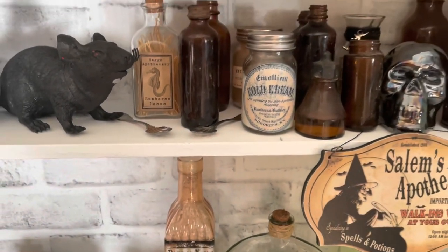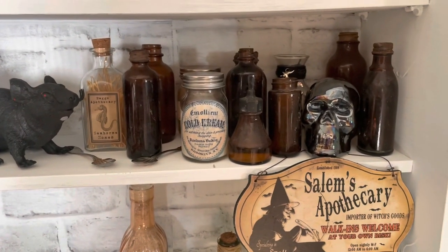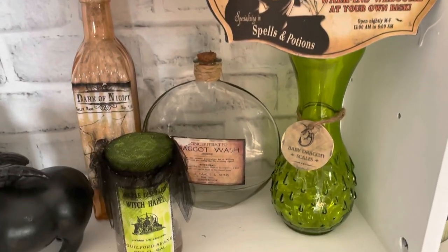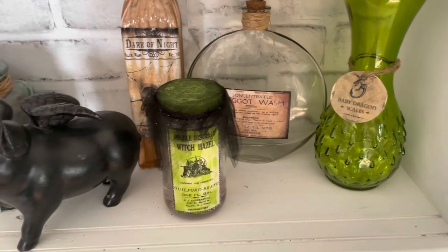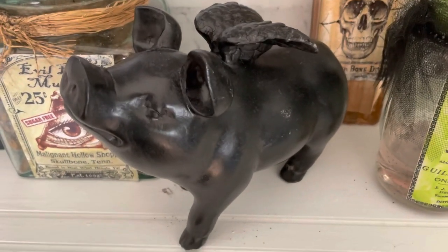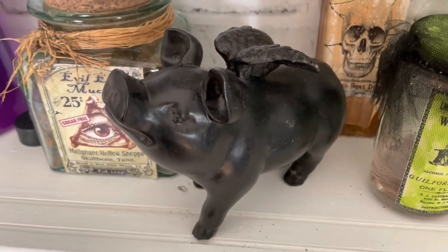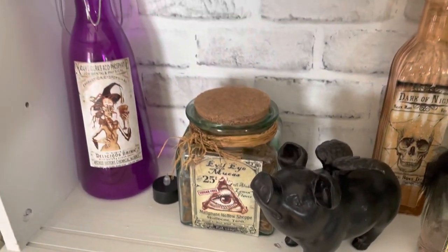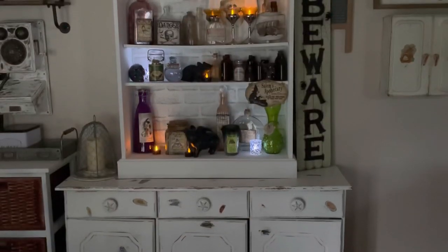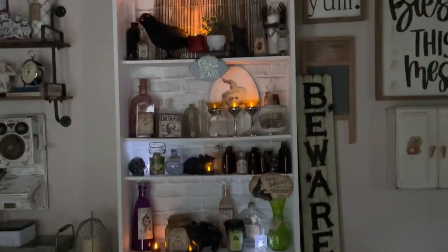I had some vintage spoons that I put next to the jars, because you need a spoon with your medicine, right? And just some more apothecary jars. I love my black pig. I bring him out every year for Halloween. And I had some rats on the shelf. And yeah, just had fun with it. And here it is at night with all the candles lit up.